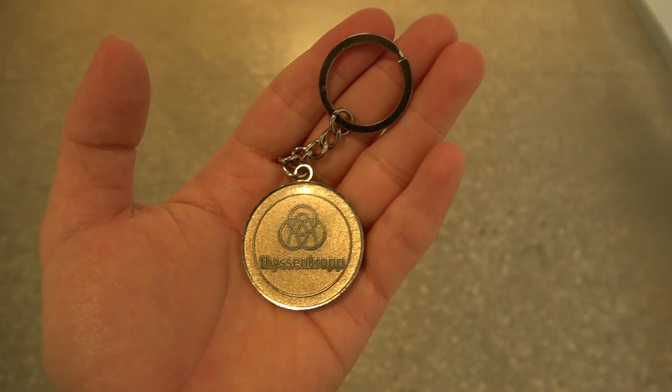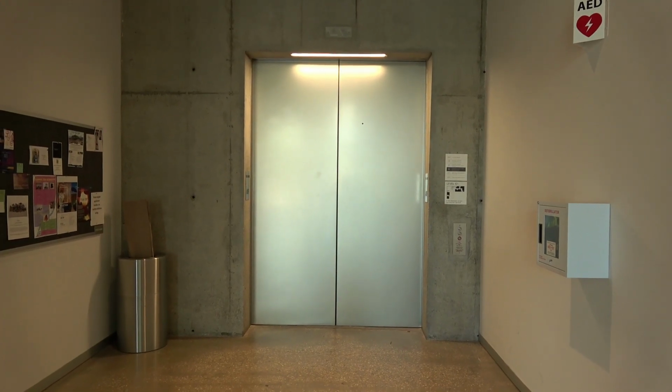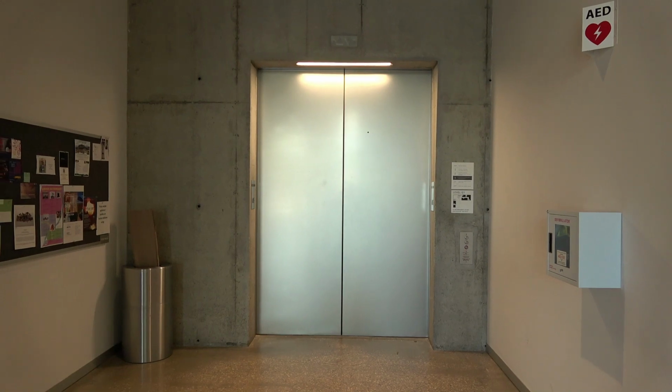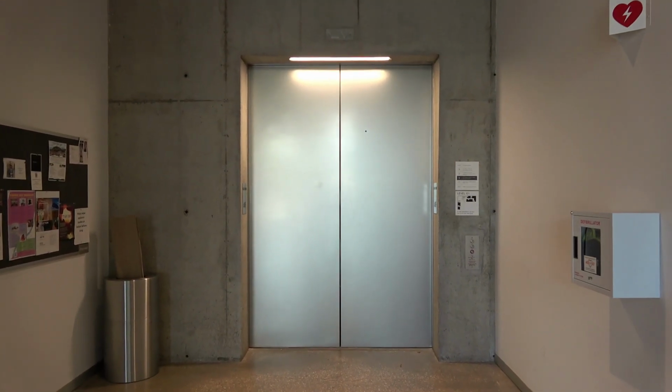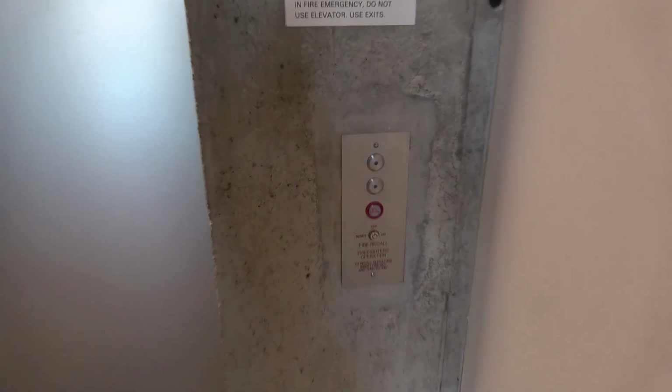Here we come to a really large elevator at the Contemporary Art Museum, which is known as the Glassell School of Art, as part of the Museum of Fine Arts Houston District in Houston, Texas. This thing is big, and it's a ThyssenKrupp.